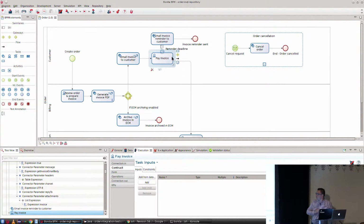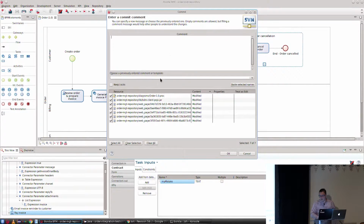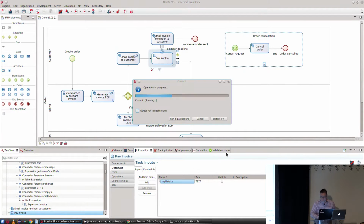So let's just take an example. We can select the pay invoice step, which requires nothing in that simple example. And we can say now, to be able to execute that step, the user interface will have to provide a new piece of information to be executed. Let's call it something we can easily find in the log, like my mistake. I can save it. I'm going to push those changes to my local repository with a simple comment. Whoops, sorry. Okay, so I'm breaking the build on purpose in this case.